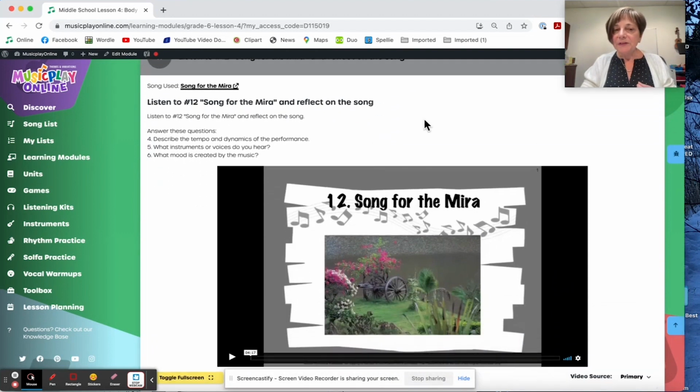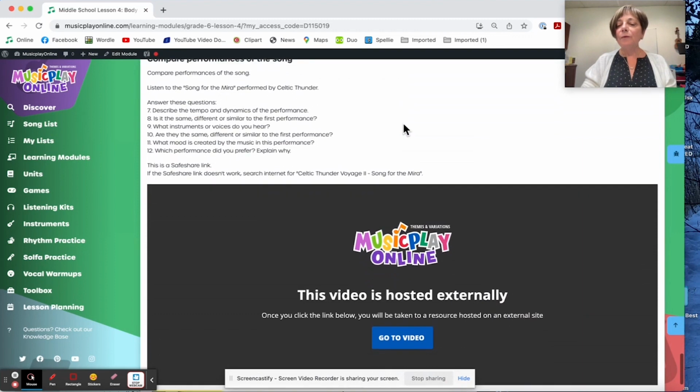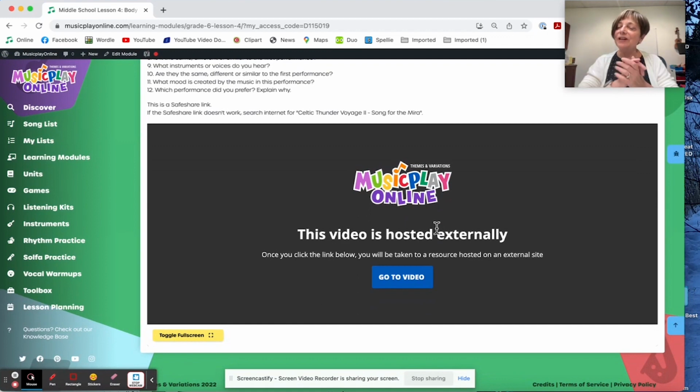Then I have the Musicplay version. We'd like your kids to be able to sing along with it. If they're reluctant singers, have them listen to the performance. And then we've got an external link to Celtic Thunder singing Song for the Mira. I think your kids will really enjoy this. Beautiful voices in this group, and they're young and engaging. So compare the performances and finish that worksheet. So very quick look, that's lesson 4 for all grades for September week 4.